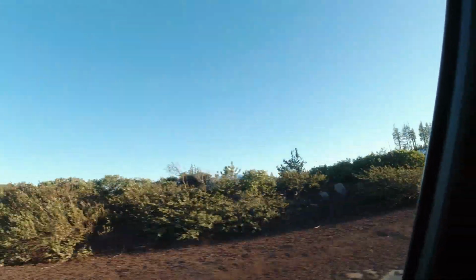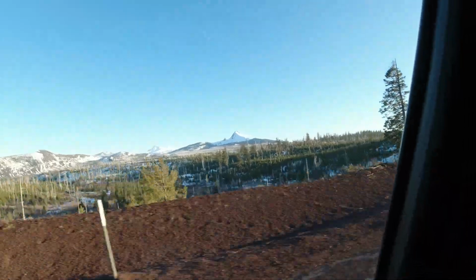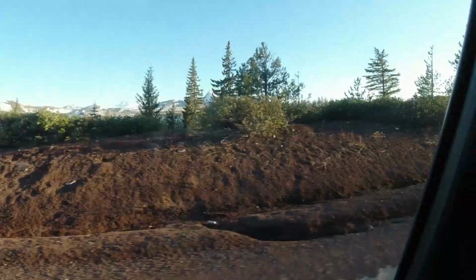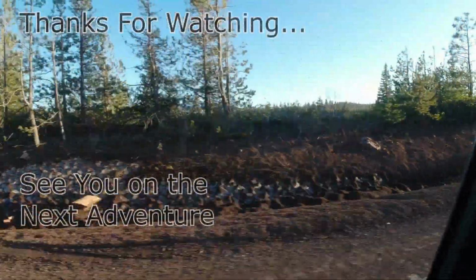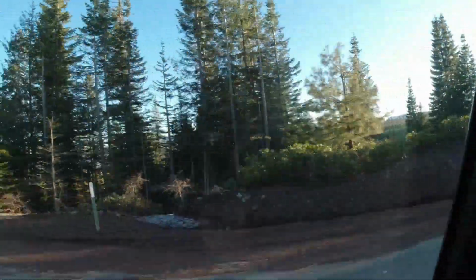There we go. There's Mount Washington on our way back and two of the sisters. Really pretty. We've gotten nearly 300 miles in today of our 1,000th to do. It's been a beautiful sunny day.